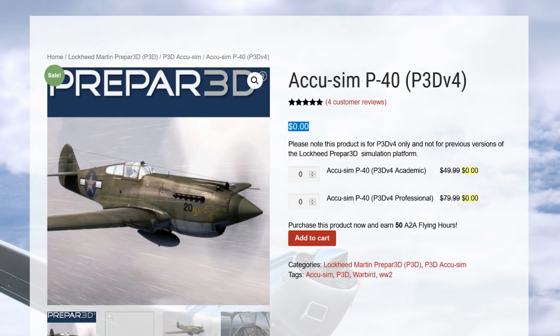This is a phenomenal aircraft, actually. Now, I say that because I've seen it, and I've seen friends fly it, and I've seen it at the expos, and it always looks very, very good. I actually don't have it, so I'm going to log into the A2A store in a minute after I finish recording this and pick that up, because that's phenomenal.